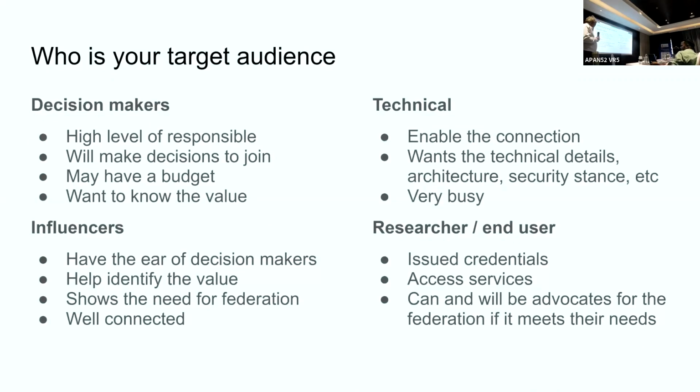We've got our decision makers. They hold the responsibility, and they'll eventually make the decision to join the Federation. They may have a budget that they'll have to dip into to pay for it, so understanding budget cycles or yearly cycles is useful. And they have the values of their organisation, so they have those particular needs. The general view of the decision makers.